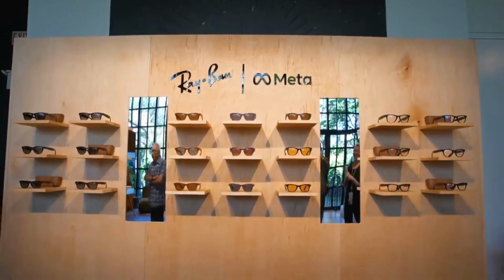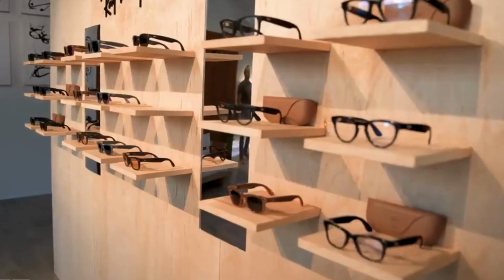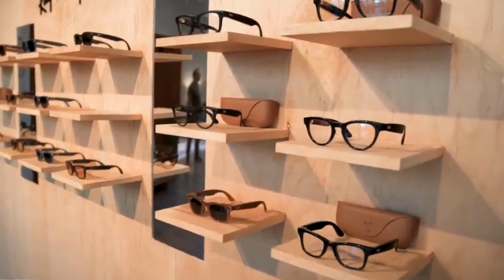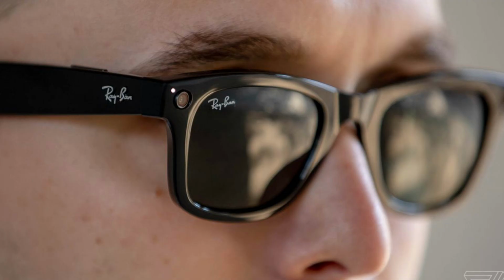Today, we've got something truly groundbreaking to talk about, the Ray-Ban Meta smart glasses. These aren't just your average smart specs, and I've got a lot to share about my experience with them.